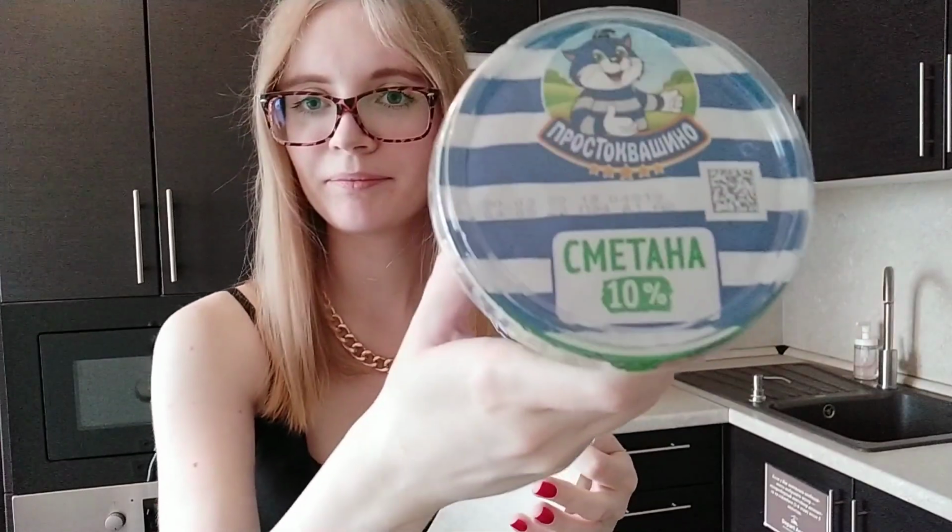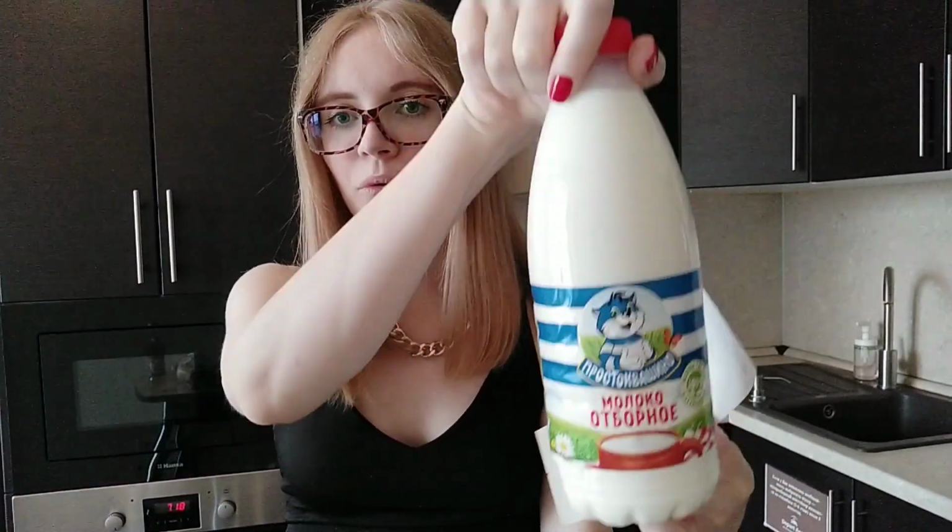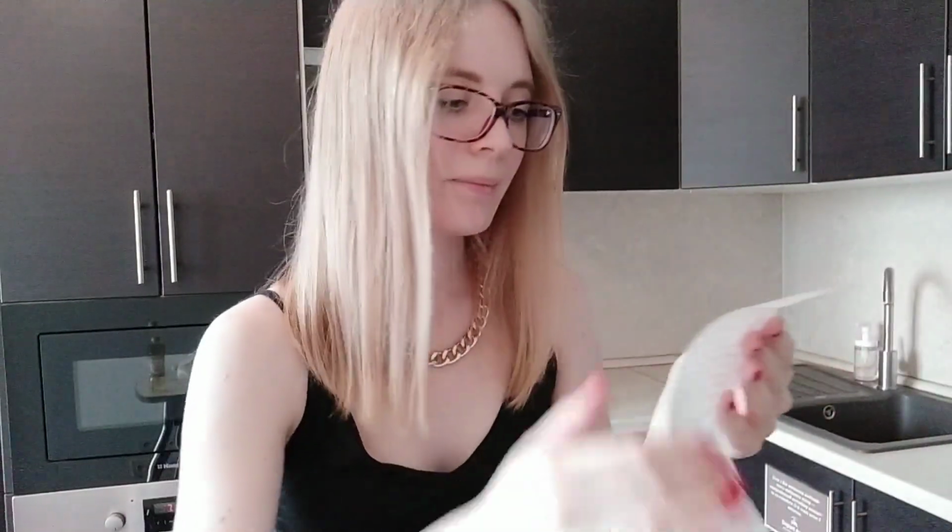The next is sour cream. Sour cream, $1. Milk, 1 liter for $1. It is for the baking tray, just to lay on the baking tray. Eggs for $1. 10 eggs for $1. They are white, not brown. White eggs.